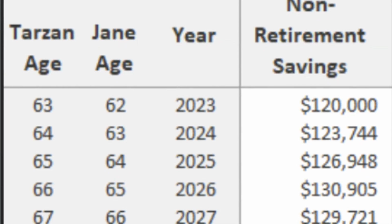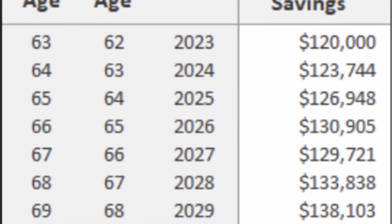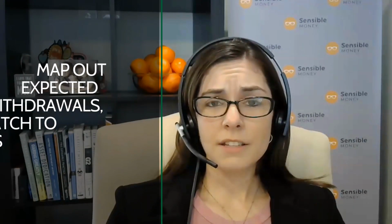And so to use an income ladder or a bond ladder, sometimes I use those terms interchangeably, what you do is you map out those expected withdrawals and then you start to match bonds or CDs to the expected withdrawals. So kind of really two pieces that you want to start with here: money that you're going to need to spend this year. Say you retired in January and you need to take $10,000 a month from your savings this year.